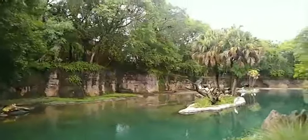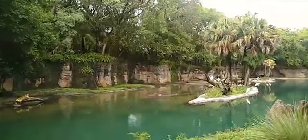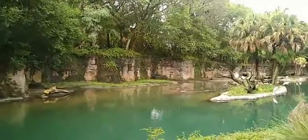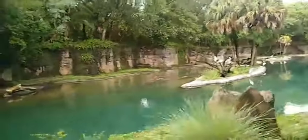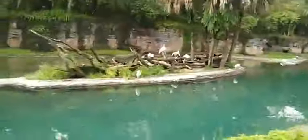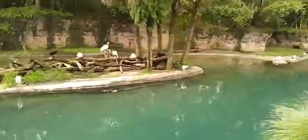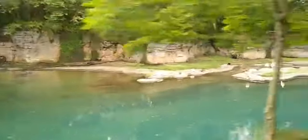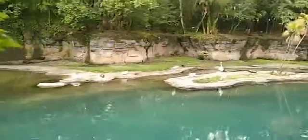These are mostly nocturnal animals. They spend most of their days underneath the water. Helps keep them cool. They usually only come out of the water at night. That's their time to come out and start grazing on the grass. Hippos are herbivores, but they do have these really large teeth that they'll use to fend off any animals that come into their territory. They're very territorial animals.